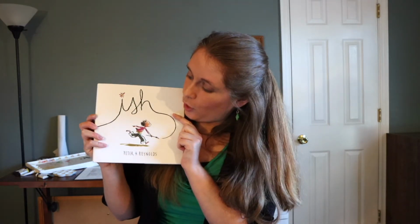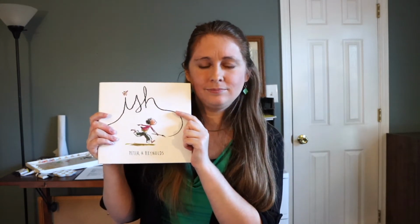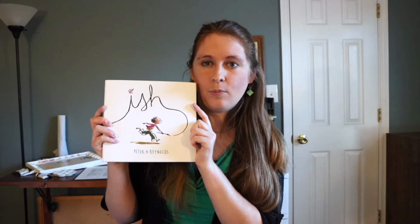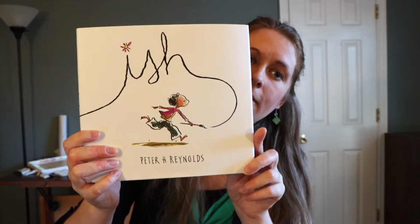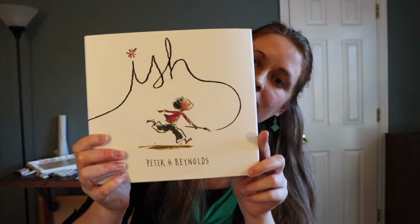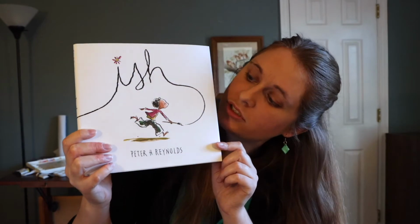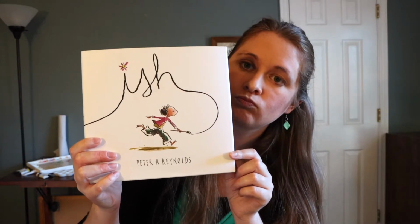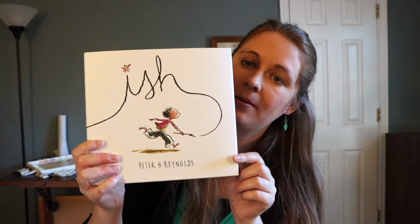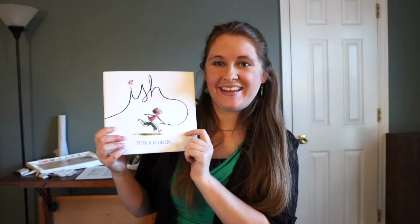Let's get started. Today, we're going to be reading a book called Ish by Peter H. Reynolds. Now, before we start, let's take a look at the cover to see if we can find out more about the piece before we read. What do you notice? I see somebody with a paintbrush. Looks like they're running around with it. I wonder what it's about. What do you think the story's about based on what you see? Let's find out.